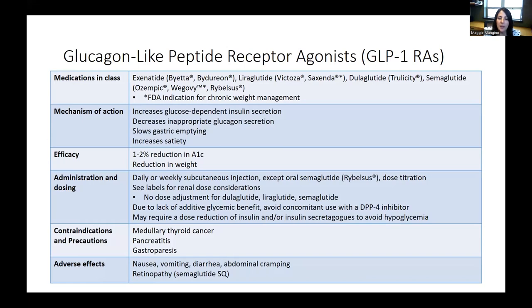The most common side effects are nausea, vomiting, diarrhea, and abdominal cramping. The nausea is dose related and may improve over time, and that's why these all start with a low dose and a slow titration schedule. There's also a caution with the subcutaneous semaglutide and the potential for worsening retinopathy. This comes from the SUSTAIN-6 trial, where they saw higher rates of retinopathy complications compared to placebo. The effect was reported to be mainly observed in patients with pre-existing diabetic retinopathy, so just something to be aware of.